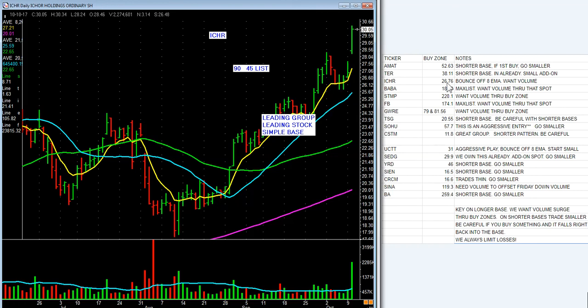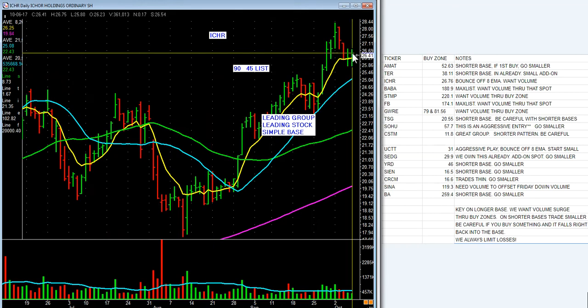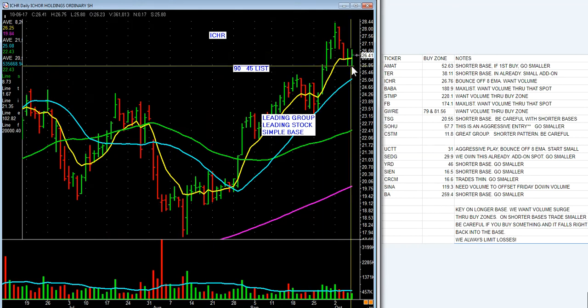ICHR, 26.76. Bounce off 8 EMA, want volume. Well, right here, it lifted off. Watch this. This'll dazzle you. Here we go. Right here, bouncing off the 8 EMA, 26.76.